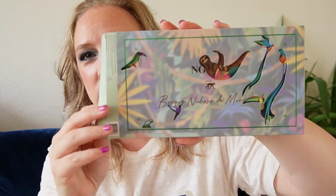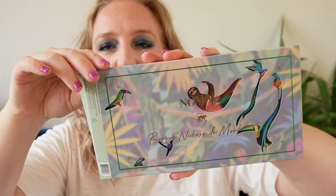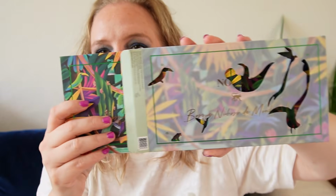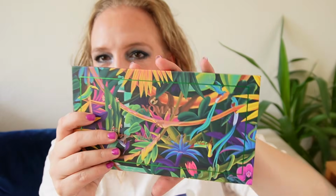It's not too fall coded, it's not overly saturated, and it's not muted down by brown, which is why I think it works as far as an all green palette goes. And then we have this bright, fun pop of color, and this is the Monteverdi Cloud Forest, and I love how this palette has the box. I keep all of my Nomad boxes because they are part of the experience, and then the animals disappear when you pull it out. I think that's such a fun touch.